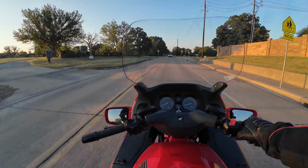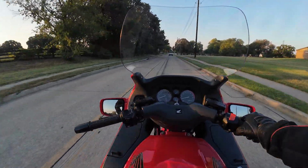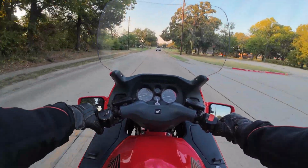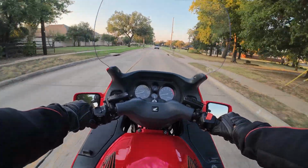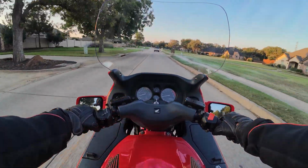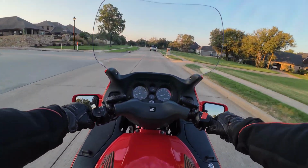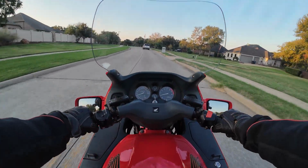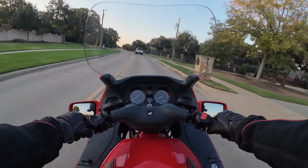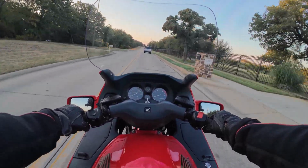Beautiful here this morning. I did do a taller windscreen on this bike, brand new. That's why it's so clear and beautiful. But me being a little bit taller, it directs the wind flow perfectly. Kind of just hits the top of my helmet. Going to meet the guys for our weekly Sunday morning ride.